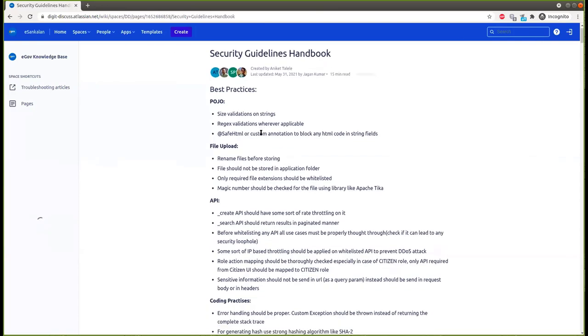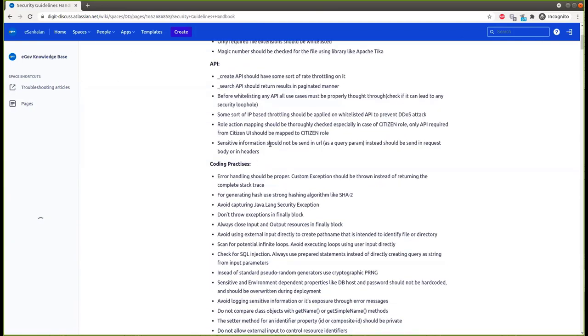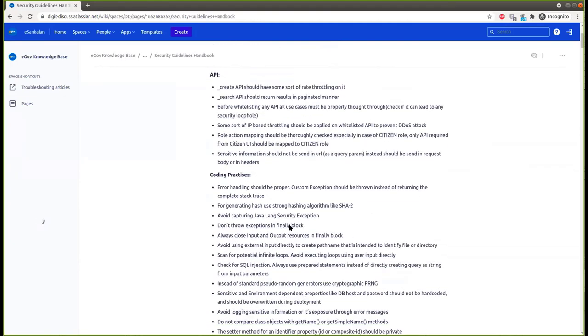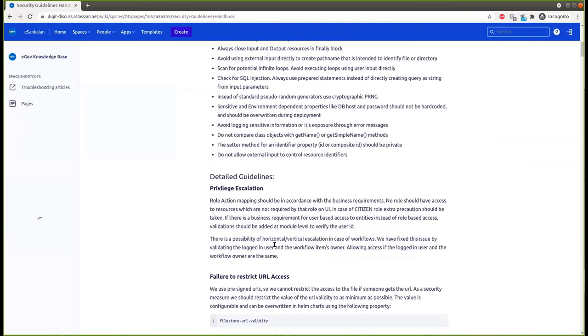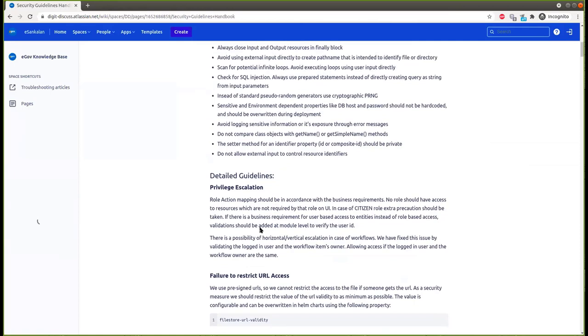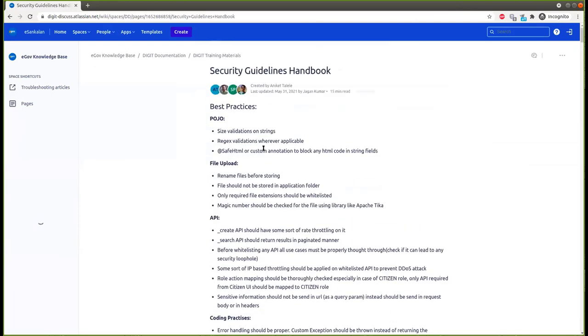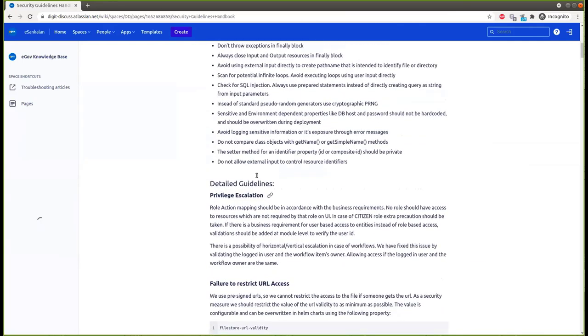First, we have a list of best practices which should be followed during designing and writing of the code, and then we have detailed guidelines which should be taken into consideration before app development or designing of the application flow. So I will just quickly give an overview of the best practices, and we can then see how they apply to these issues.